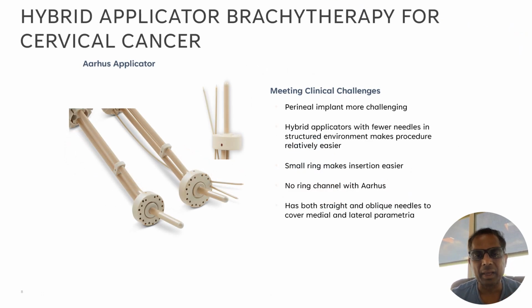So, hybrid applicators for brachytherapy. Let's talk about the Aarhus applicator. As we all know, one of the main advantages of a hybrid applicator is that you don't need to go through perineal tissue. You can get your desired results through the transvaginal route, which makes it easier on the patient. You can achieve the goal with fewer needles and less penetration.